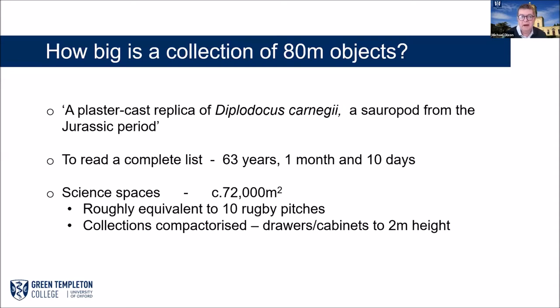And a phenomenally large collection requires an awful lot of space to store it. And in fact, the museum has about 72,000 square meters of storage space, roughly equivalent to 10 rugby pitches. And that includes compactorized collections where drawers and cabinets up to 2 meters in height are on roller racks to save space. And if you want another comparison, a good sized 4-bedroom house would be about 3,000 square meters. So a good many houses.